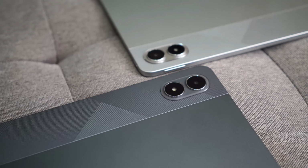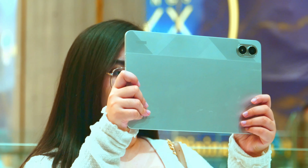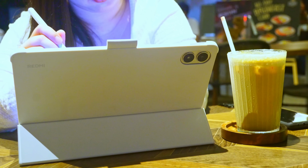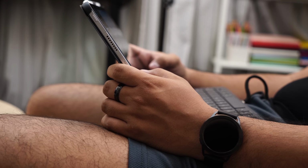Speaking of the back, the camera module looks like a larger version of a basic iPhone camera back, with the LED flash placed where a second lens would normally be. It still looks neat and clean. Because of its size, it's not really something you'd hold with one hand for long, but it feels comfortable on a desk, couch, or even on your lap. For its price, the build quality is definitely impressive.